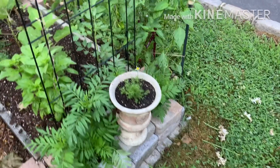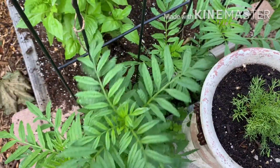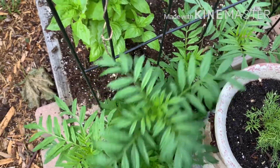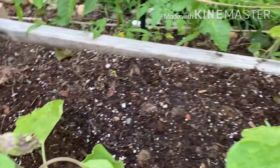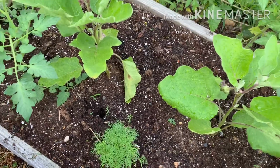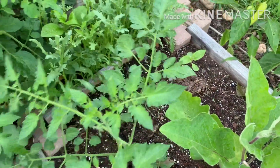Cut this back a bit, saved some decent looking ones. Okay, here I have some chamomile and some from the dollar store, the Cracker Jack marigolds, basil, and the eggplant. I don't know if these got pollinated or not, but I also have some dill and another volunteer tomato plant.